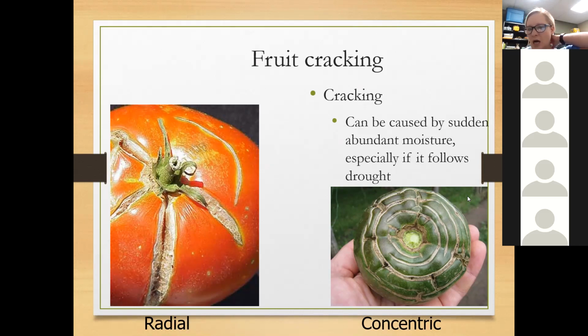But this can be caused by sudden abundant moisture, especially if after that sudden abundant moisture we go into a period of drought. So this is certainly caused by watering issues, but there are some cultivars that just do this naturally, especially this radial cracking that we see right here in the photo. There are some of our heirloom varieties that just do this, and there's really not much that can be done about it. Just make sure that you harvest those tomatoes before that crack gets too deep.